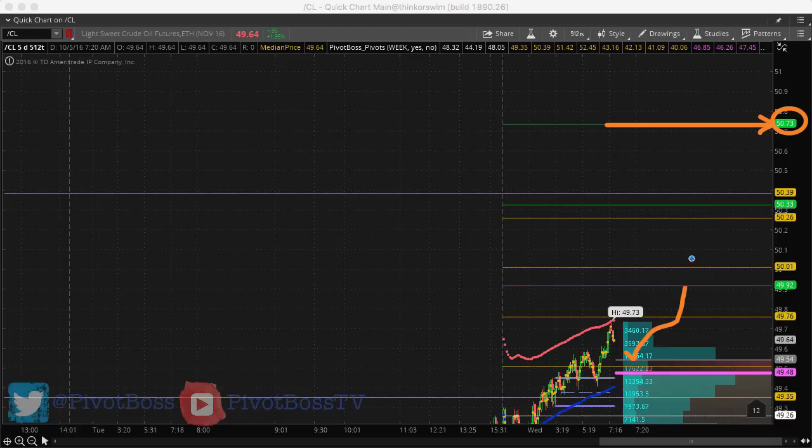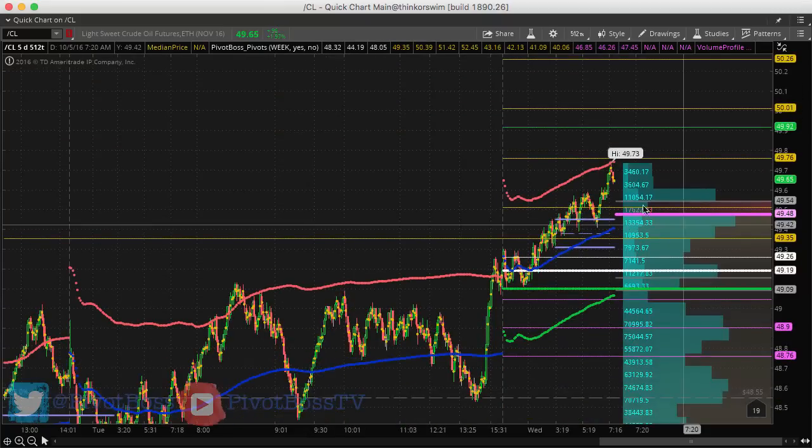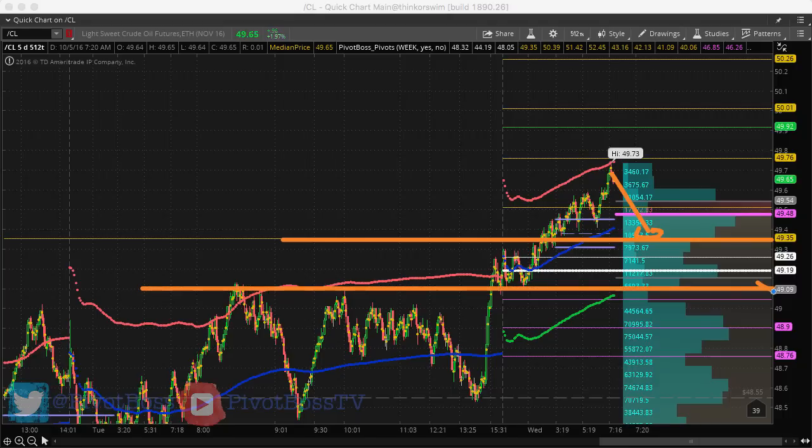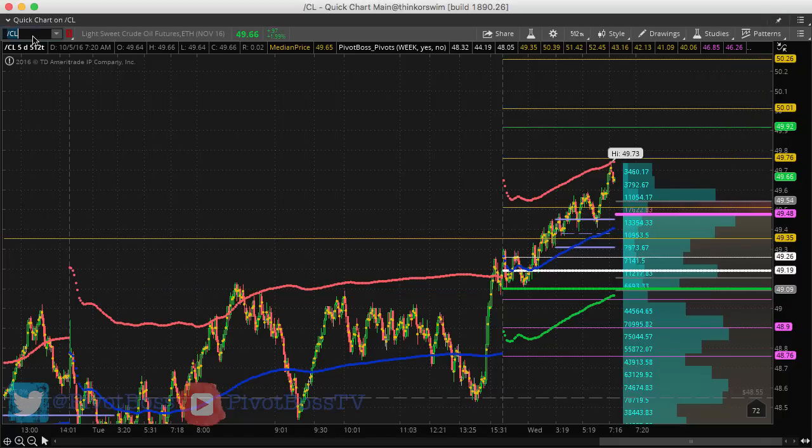So we definitely have more room to run to the upside if the first major rotation back toward 49.35, back into this zone, and especially back into 49.09. These are the two must defend areas for bulls in order to get this thing going to the upside into those higher targets. All right, let's take a look at gold futures.